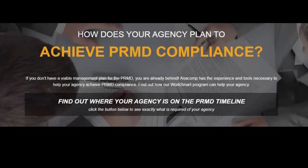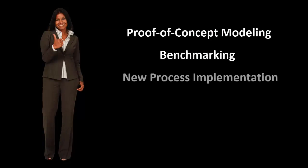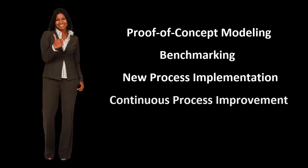Anacomp's Worksmart analysis finds efficiencies that can be used to fund PRMD compliance, which can be implemented through proof of concept modeling, benchmarking, new process implementation, and continuous process improvement lifecycle management to achieve and maintain compliance with the PRMD by 2019.